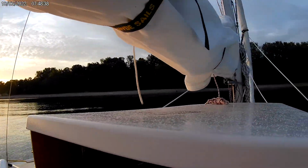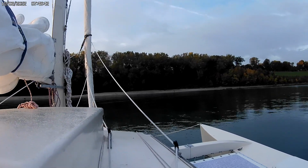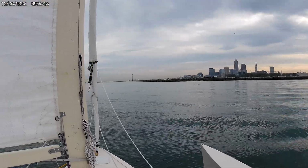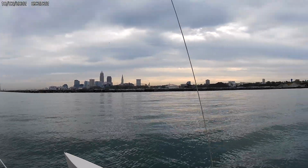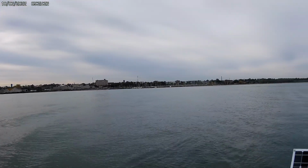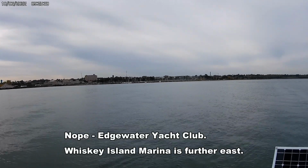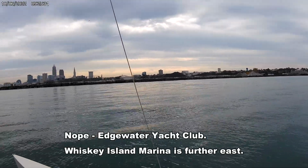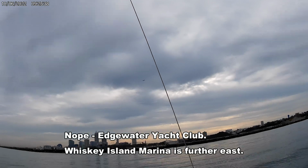Got people on the beach already. I don't know what they're looking for, but hopefully find it. Well, this is as close as I'm going to get because it's a long way in to the opening to the main harbor. That's the Pirate Island Marina over there, I think it's called. I'm real low on battery here, so I don't know how much more filming we're going to get done on the way home. And Cleveland Hopkins is close.